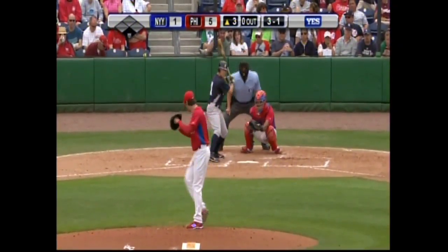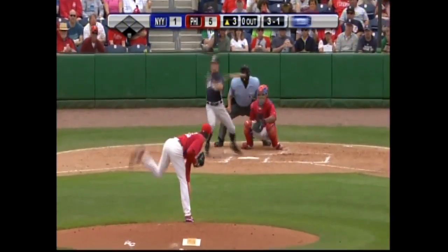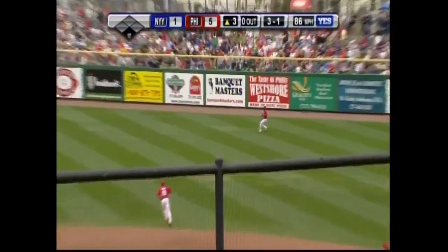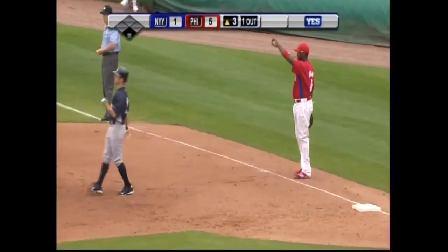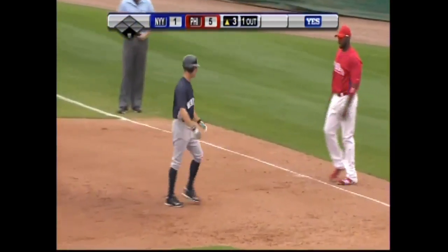Right now, he's up there with a 3-1 count. And swinging and hit hard into right field, but right at Ben Francisco. Just moves a couple steps to his right. 1 out here, top of the 3rd. Yeah, I know he's kind of disappointed, but he does hit this one on the nose to right field. And this is the way you're supposed to hit a pitch on 3-1.